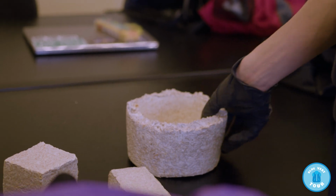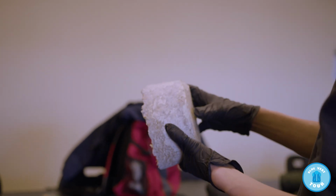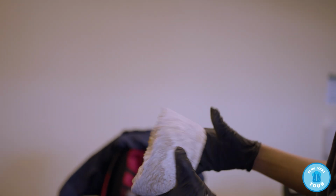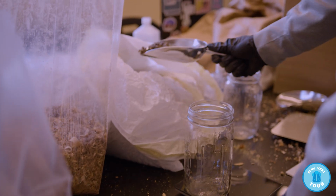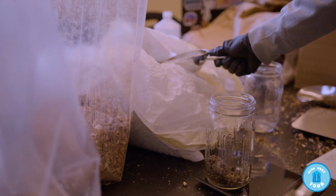So how long will these last? Some can last like a year, some could last like 30 days depending on how you use it. It'd be interesting to see how long that lasts, and how the soil would interact with the mycelium. If I broke this apart, it would decompose in about 30 days in soil. That's pretty much what we're doing, making bricks and bowls out of mushrooms. It's pretty cool. Yeah.